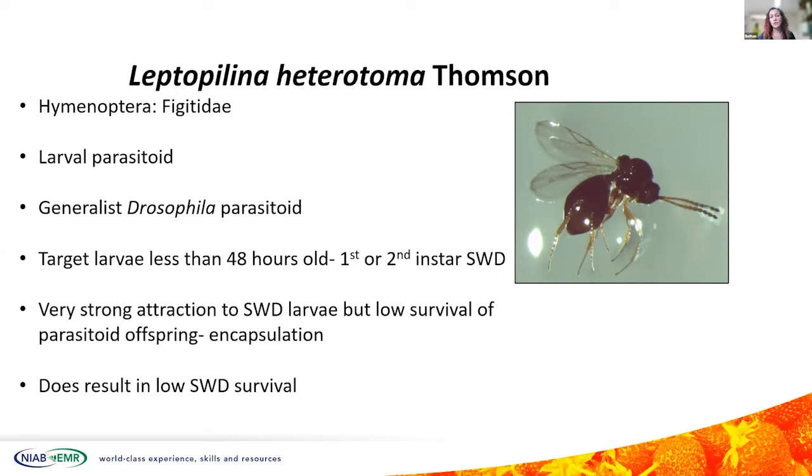And this is due to a process called encapsulation, whereby the female parasitoid lays her eggs in the SWD larvae, and the immune response of the larvae actually encloses the egg with cells and basically suffocates the parasitoid egg and prevents the survival of the parasitoid. But in many cases, this does actually result in the death of SWD as well. So it's worth keeping in mind that as this is a generalist parasitoid species, it can actually develop quite successfully on other Drosophila species that don't have such a strong immune response.